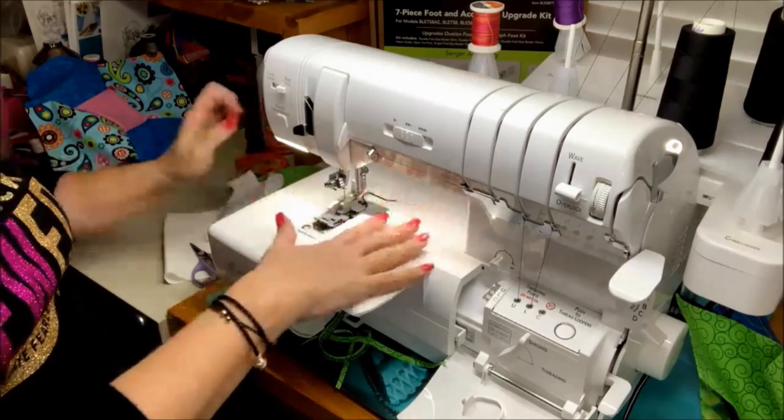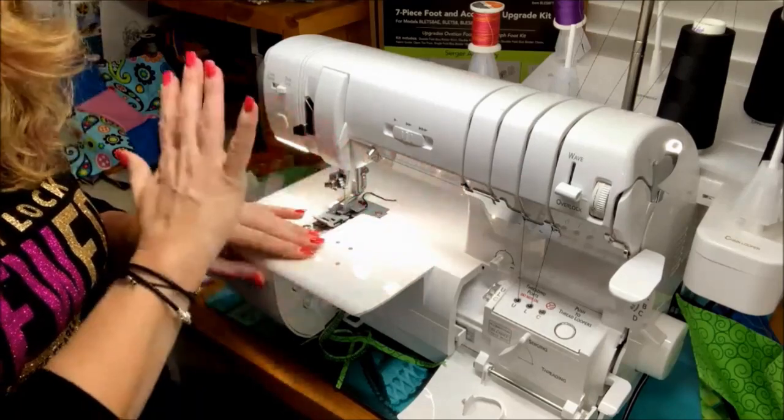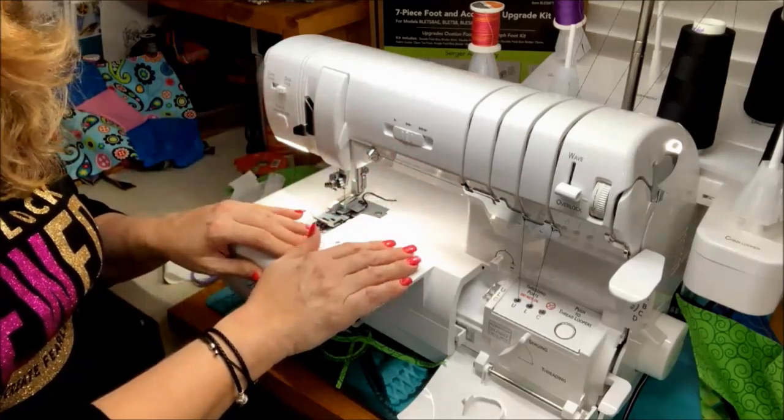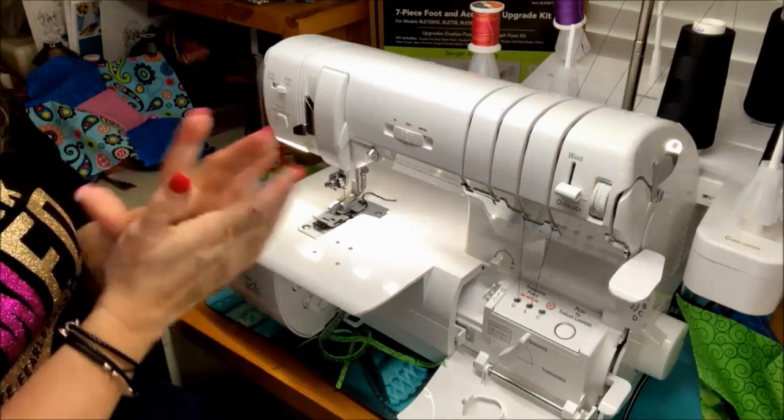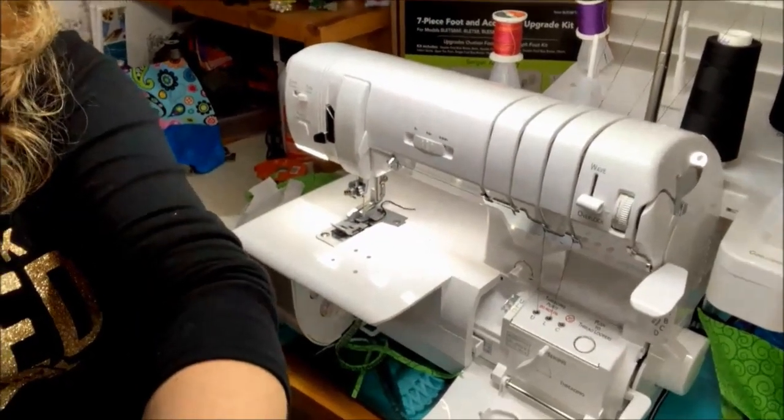Okay, so a lot of fun things that you can do with your serger. You can play with all different types of thread, different types of fabrics. There's all kinds of great things that you can do. Sergers are not what they used to be. Sergers nowadays, they've always been workhorses, but now they're decorative workhorses too. So hopefully that gave you a little bit of inspiration about what you can do with your serger.